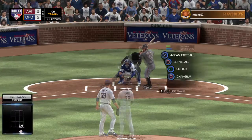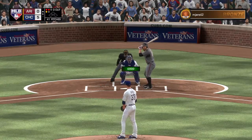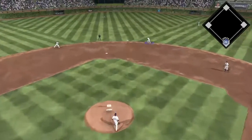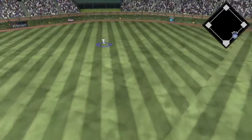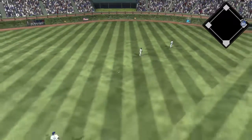Checks his swing here, but he does so in time. Good check swing on that off-speed pitch. Clearly a sitting fastball, ready to let it fly. He recognized it was an off-speed pitch and was able to hold up. Swinging, a soft liner. He gets dirty, but he can't get there, and it's into center field.